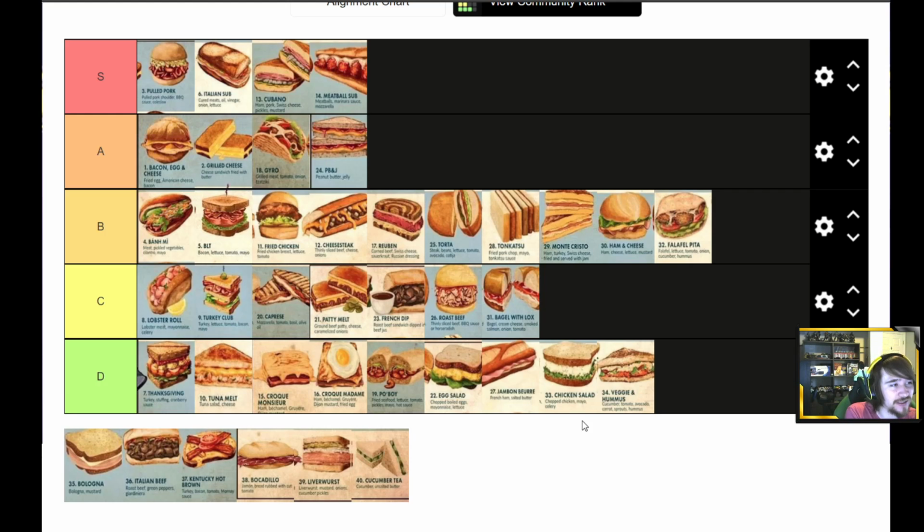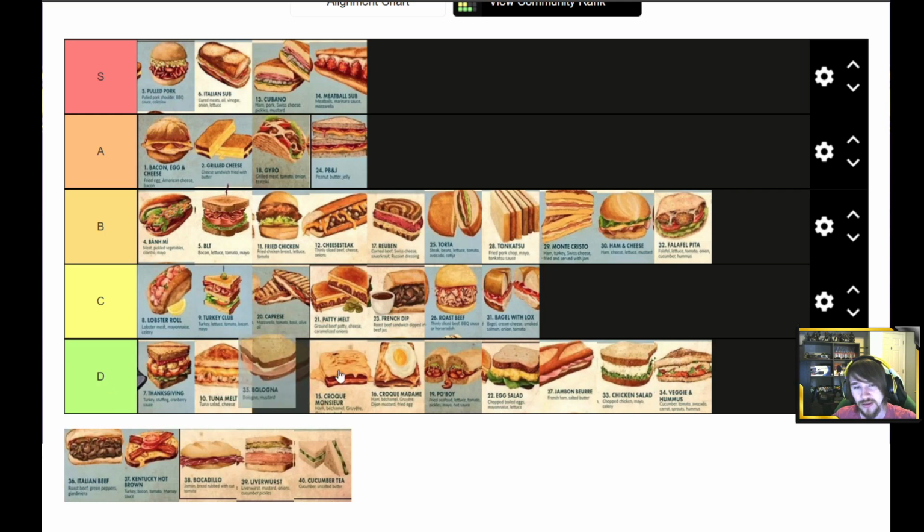You get maybe some pickles on there, though. Maybe you actually put some cheese on there as well. It can maybe boost it up to the C tier, but like, I'm not choosing to eat this. The best damn thing on it is hummus. Who's like, oh, I can't wait to get the hummus today? No one. Bad sandwich.